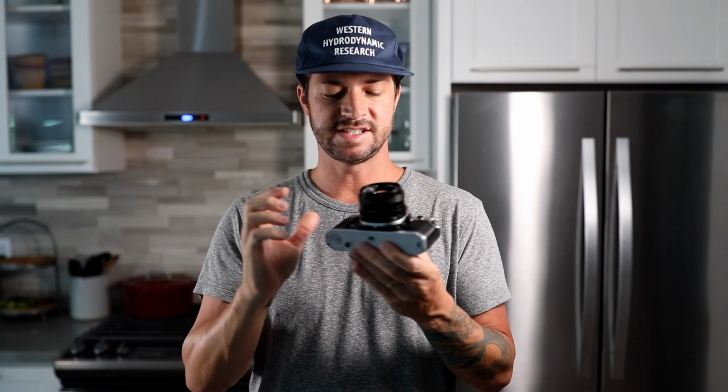This is probably the most common type of cameras. This is a Canon AE-1. This is what I started with. You can get one of these for like 200 bucks, and I have links to all these below. These are a little bit more expensive because they've grown in popularity, but they're well worth it. I mean, this one is over 40 years old. I've never done anything to it and it works perfectly. And so I would definitely recommend a Canon AE-1.